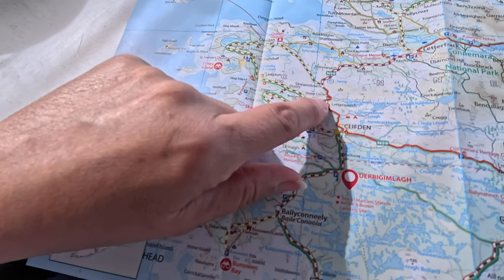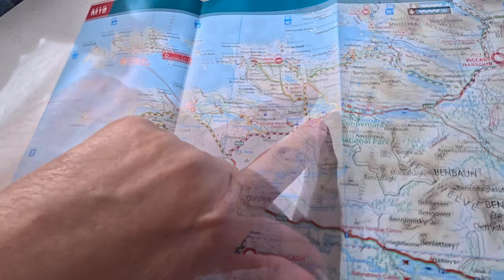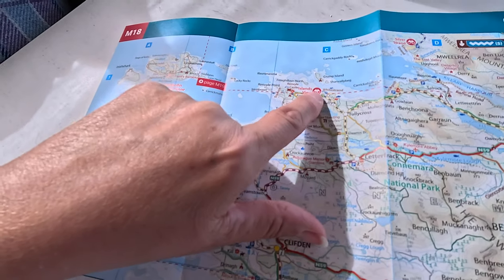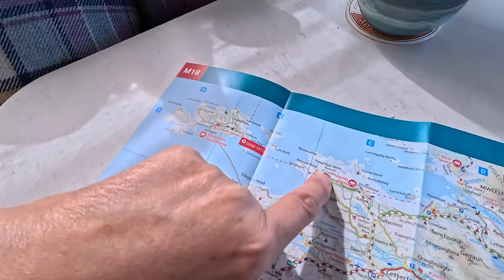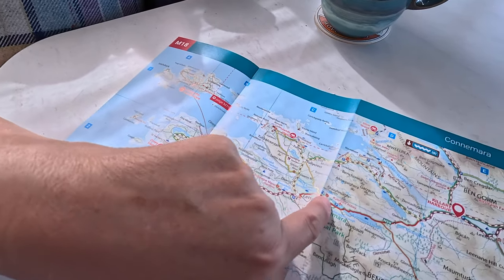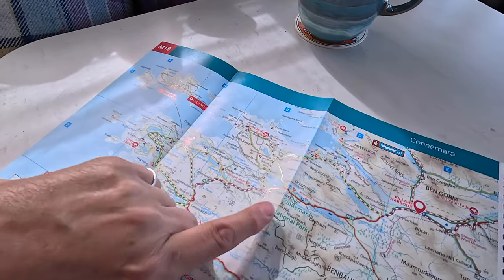We're going to go this way towards Letterfrack and then up this way towards Island View. There's a beautiful white beach there apparently, and Renvyle Castle. If we have time, we're going to go along to Killary Harbour and further up on a different map page.